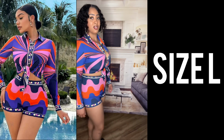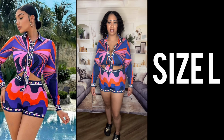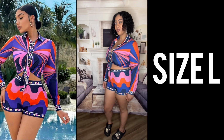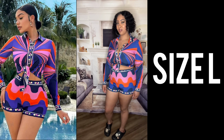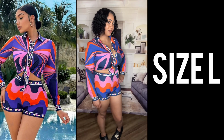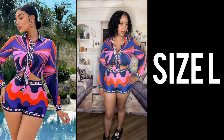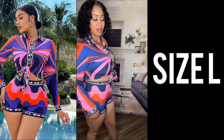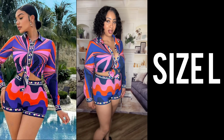Fire. I love it. Okay, it's giving me spring vibes, it's giving me summer vibes, it's just giving me classy, a little bit of I-want-a-party type of vibes. It's just giving all the way. So I'm gonna give this a 10. Let me know in the comments what y'all think about this outfit.